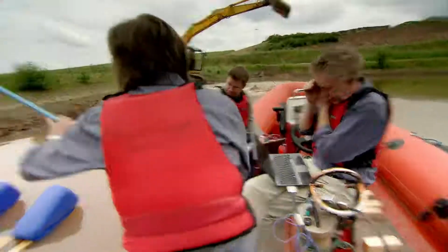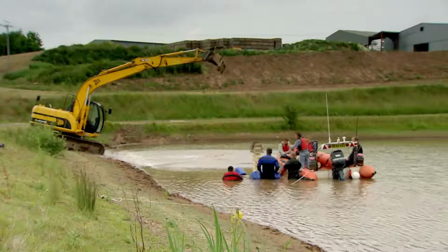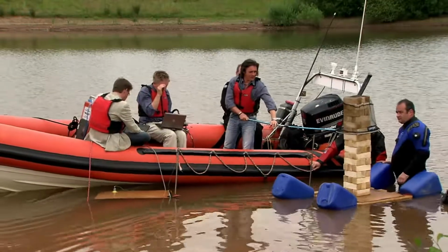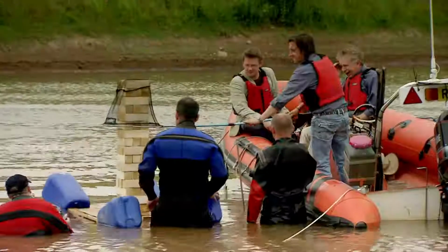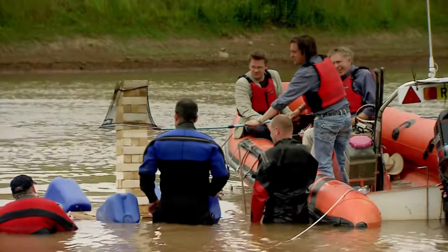OK, Richard. Okay, I've deployed my system. That is an early warning. Look at that! Richard, here comes an earthquake! Yeah, thanks, Hugh. We know there's an earthquake because everything's moving, but it's OK.